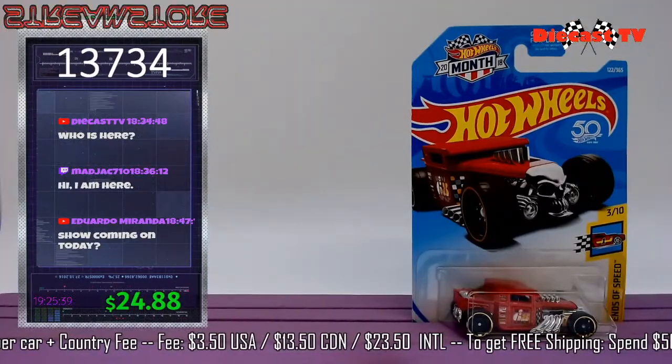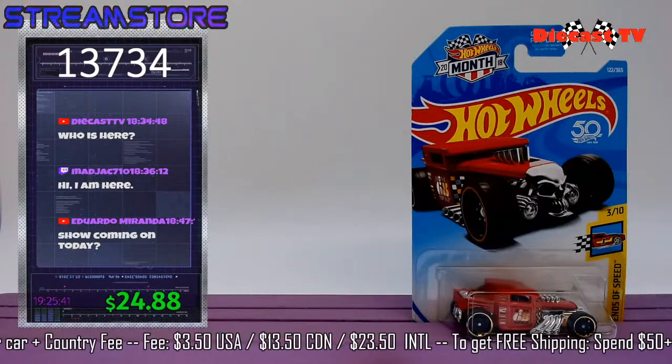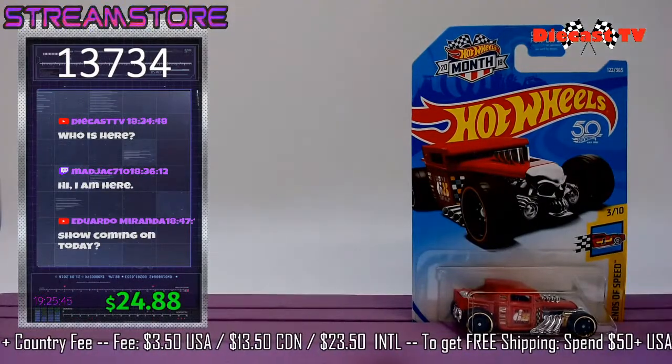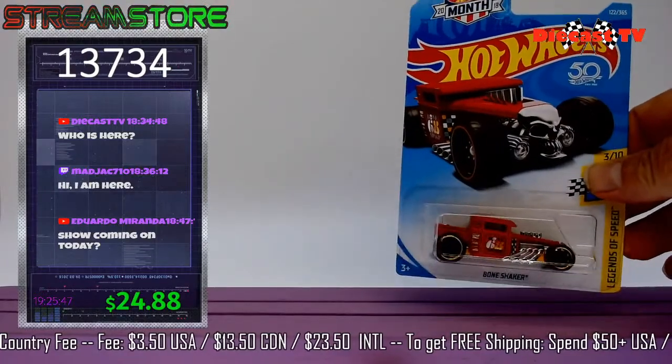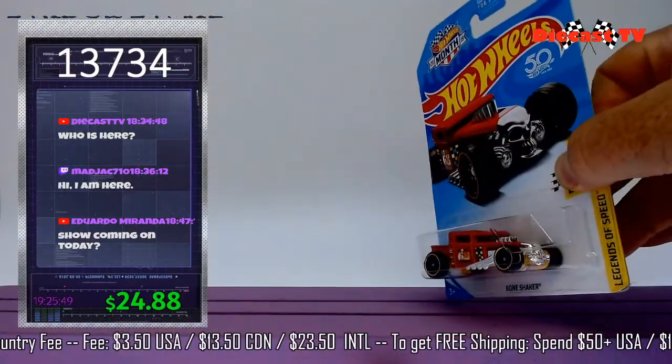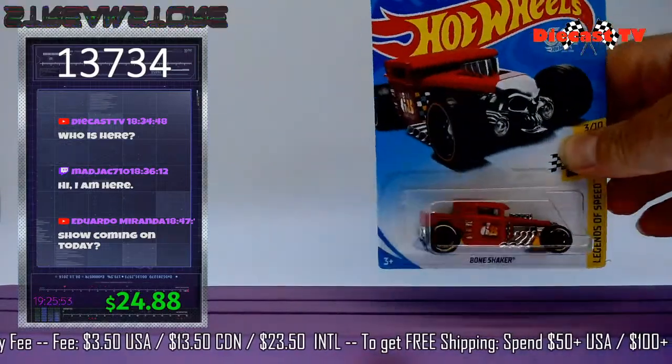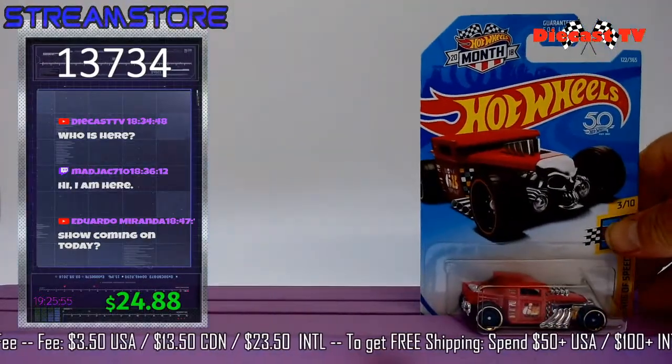From the incredible mind of Larry Wood himself. How famous is this Bone Shaker, isn't it? From the 50th anniversary set, also a beauty from 2018. The tempo on that thing is beautiful. I love the yellow contrasting the red and the chrome of the skull up front. Little bone shaker, a little heartbreaker.